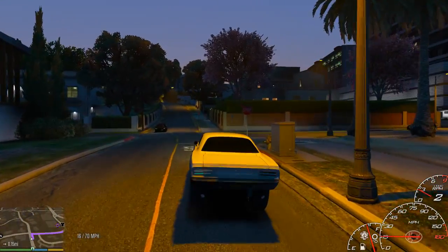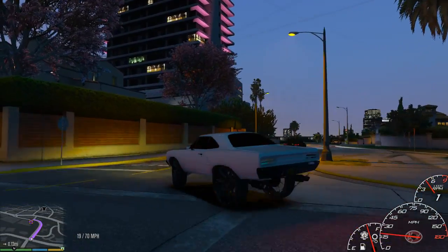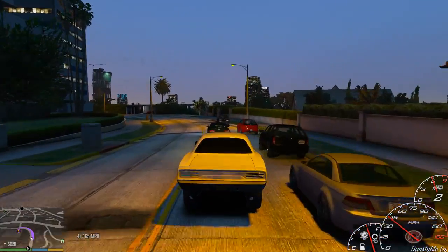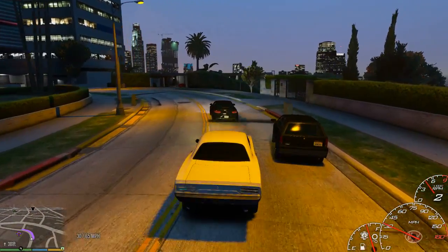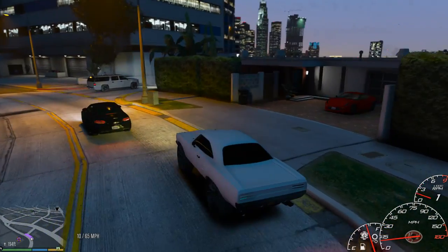Probably going to park it at the mansion, too. All right, so this needs to go back to the other garage because I didn't remove it from its main garage, so it's definitely going to stay there. I'm going to park this on, like, the curb or something. So hopefully it goes back to its other garage.